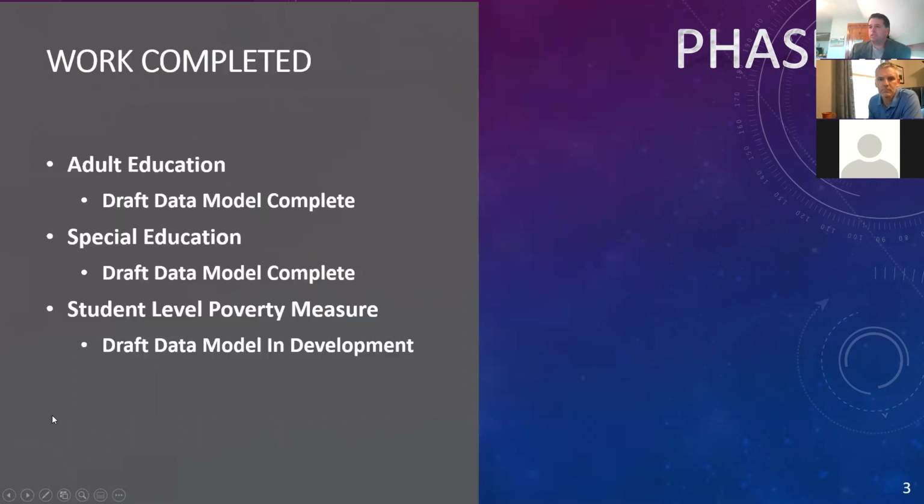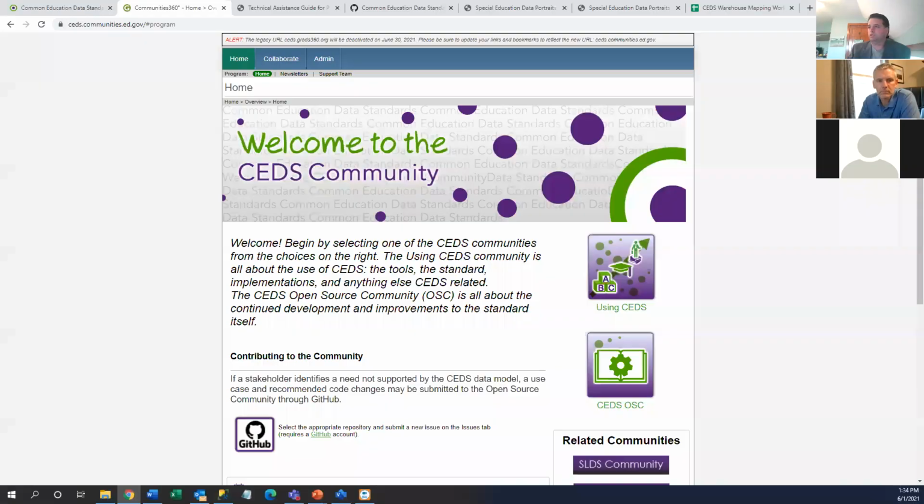The work that's completed: there is a draft data model complete for the adult education and for the special education. There's still a slight amount of work that we want to do on the student level poverty measure. There's a few things we need as far as the elements are concerned, but it's fairly close, and I'll be posting that shortly. But I want to show you where I have the other 2 models posted.